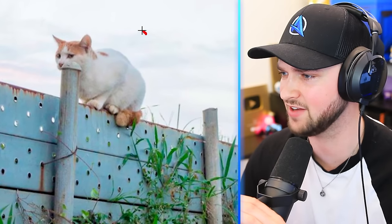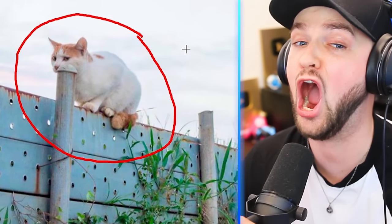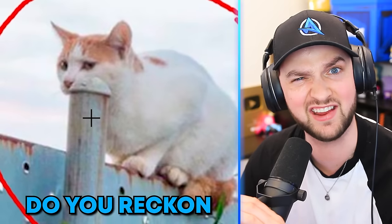This cat's decided, I'm going to eat a pole. Yes, let's just stuff my mouth over a pole. Do you reckon he's stuck now?